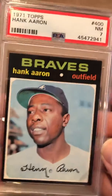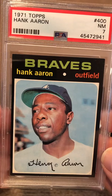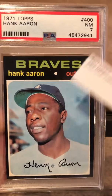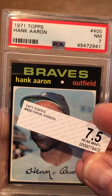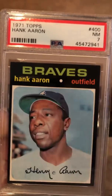Okay, we're going old here. These are the first of the breakouts, and I did really well on these. For the most part, there's a couple that didn't live up to the billing. Near Mint 7 on the Hank Aaron, and I'll pull the breakout. So as you can see, that was the breakout, 7.5. I don't know how old this was graded. I bought this on eBay.